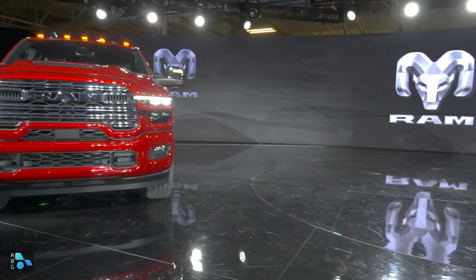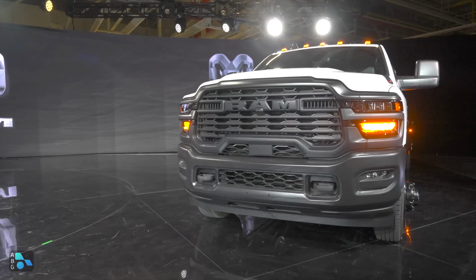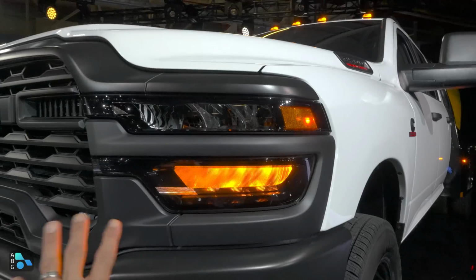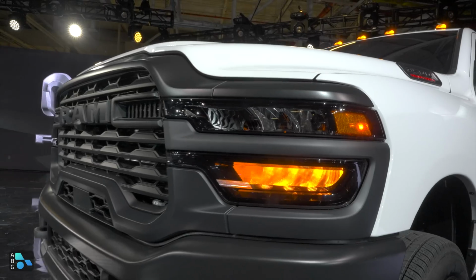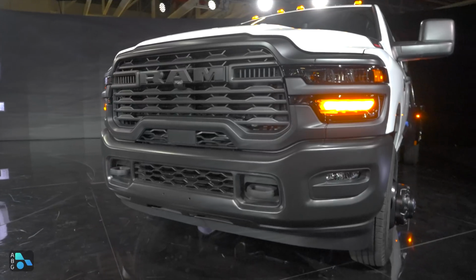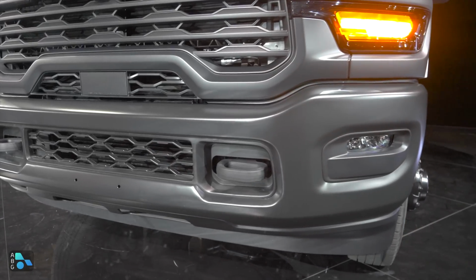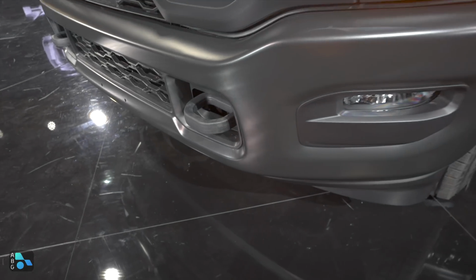If we take a look at this Tradesman trim 3500 chassis cab, yep, chassis cab is of course returning. We get reflector LED headlights, different design with the turn signals down there. Those are also LEDs. Of course, lots of black plastic up front in this base model, but we get some nice touches outside on even the base trims, like the tow hooks up front, and they're fully boxed recovery hooks, which is something that I really appreciate.